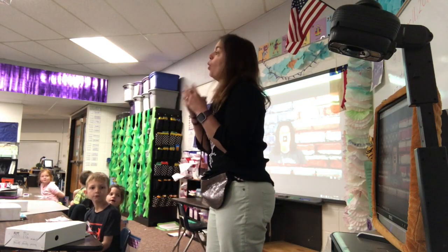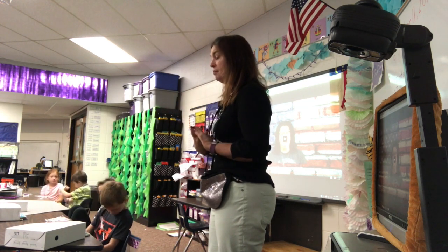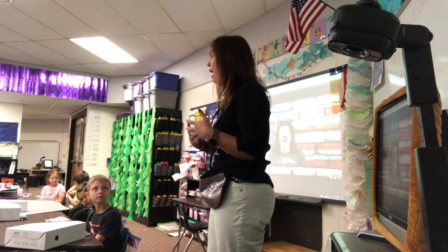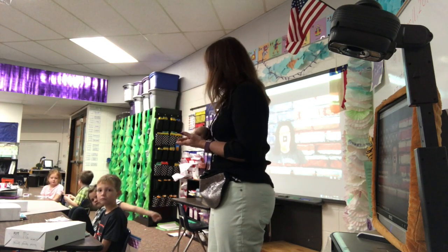But I put a manila envelope, one of the smaller ones, and inside that envelope they put their baggie that has their words for that week, and then they can sort them. I'll talk more about the sorts that we do and the type of sorts when I teach that to them. So we're going to go through our sort today together, and we're going to make sure that we know how these words fit on our sort.